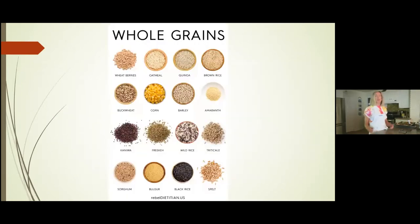So I just want to point out on the whole grains, I'm not talking about just any grain. I'm not talking about white flour grains. I'm talking about whole intact grains whenever possible. Maybe some whole wheat bread, maybe some corn tortillas. Those would be a little more processed. But here's a list, and sorry, I have to get a little closer to see everything on the list. We've got the wheat berries, which is actually where our wheat flour comes from. They grind up those berries. You've got oats, everybody knows that. Quinoa, so we've got quinoa we made today. We've got brown rice we made today.